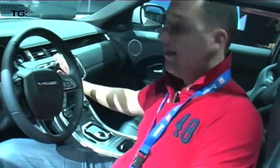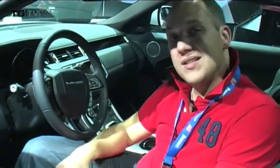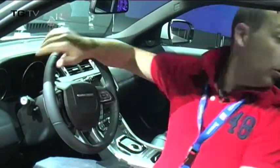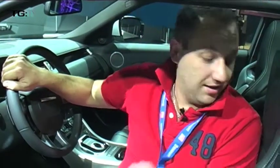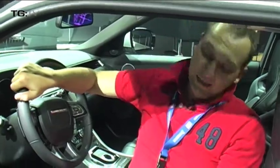Still keeps all the terrain settings that every normal Range Rover does, but we now have the sat-nav high. The panoramic roof is an optional extra and won't be standard on any of the 3 cars, including the top of the range. But overall, it's very spacey. There's plenty of room in the boot, plenty of room in the back, and this is genuinely a beautiful 4-seater SUV coupe. It's amazing.